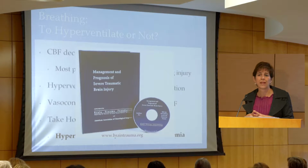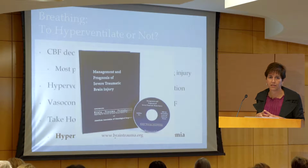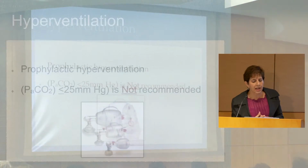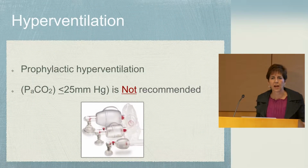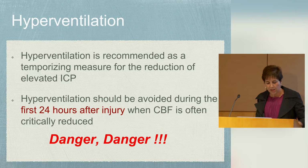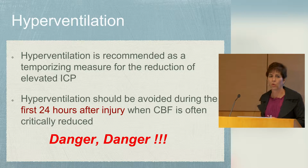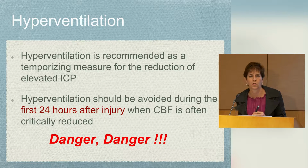These are evidence-based guidelines, and they really should be guiding your practice, okay? And the guidelines do not recommend the use of prophylactic hyperventilation. In fact, the only time you should even consider hyperventilation is as a temporizing measure for the reduction of elevated ICP. However, once again, they warn that it should be avoided during the first 24 hours of injury when your blood flow is already reduced.